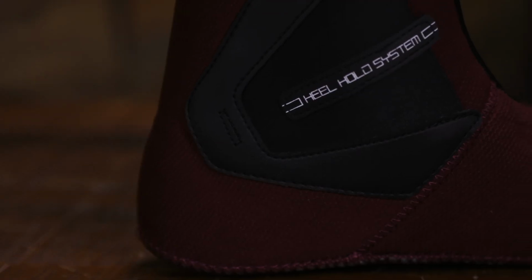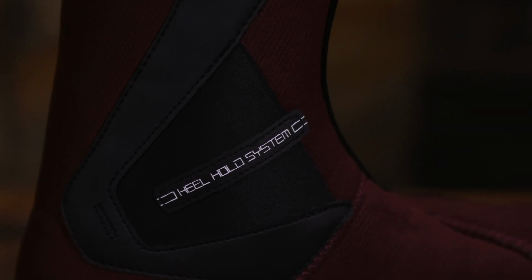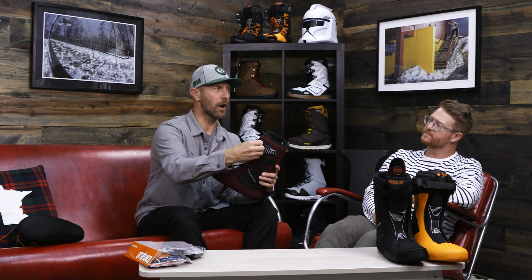Right. So on here we're going to be looking at the internal J-bars like we talked about. We're going to have some dual density foams, a little bit of a stiffer foam than what we were talking about in the Comfort Fit. Still 100% moldable on here. You do get your strap across the top.